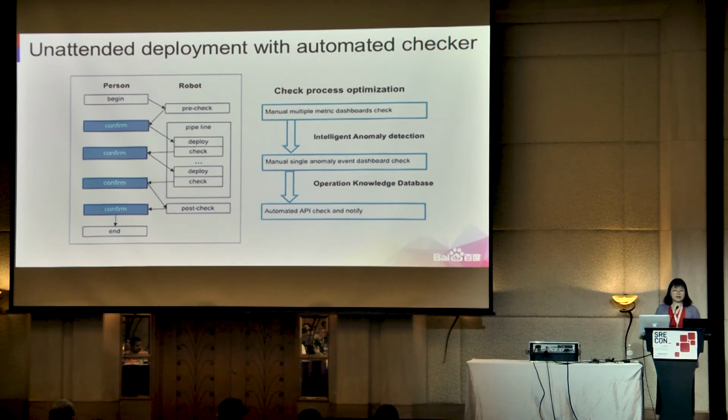In a deployment process, service health status must be checked at strategic moments. For example, before the deployment, after one instance deployment, and after one cluster deployment, and so on. And the checking results determine whether the deployment will continue or roll back. And we build an unattended deployment platform with our automatic checker based on the AIOps model. And it can improve the checking efficiency and successfully limit potential failure into a single cluster.